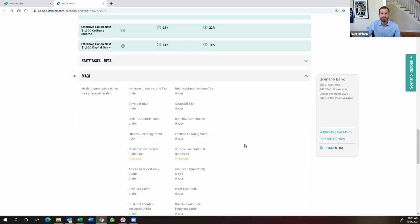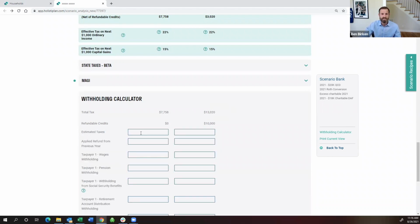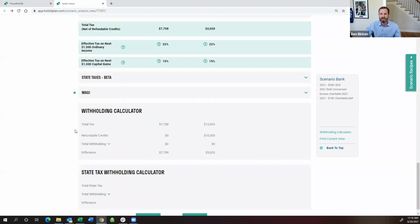And to the extent that you're using our withholding calculator within Holistiplan, and I haven't done any of that here, you could say, okay, this is how much they're having withheld from their paychecks. This is how much they might have paid in from estimated taxes. You can forecast potentially the refund that folks might have and plan ahead for it. So like Jeff was talking about, if you know there's going to be a refund coming, the more advanced notice you're able to give your clients, the better you might be able to direct that into, say, a 529 savings plan or a Roth IRA contribution or whatever your clients might be eligible for.